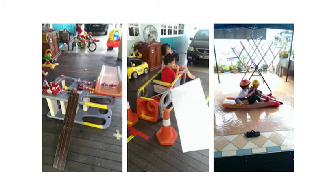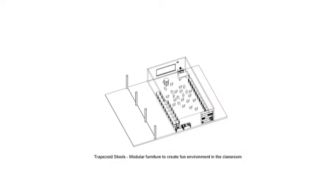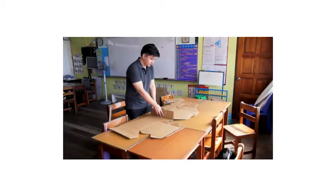And then we looked at our kids' toys. This slide, it can be an airport, it can be a spaceship, it can be a boat. So it's actually a very open-ended kind of design. So we were thinking maybe we can do something very open-ended. So we tested again with the stools. Gave it to a school. So the stool that I mentioned just now is actually something like that.